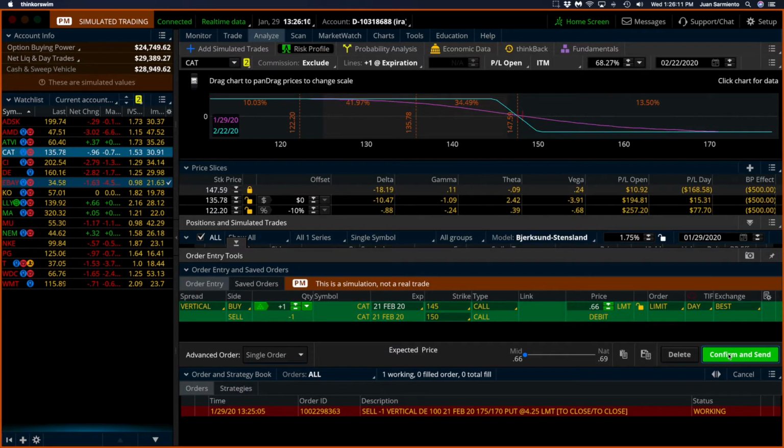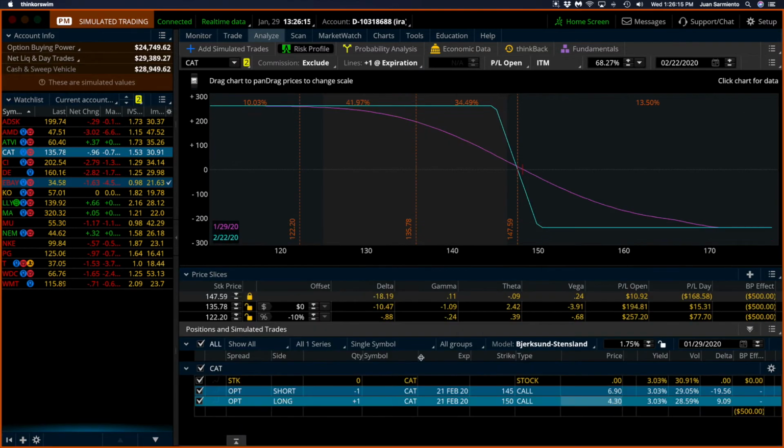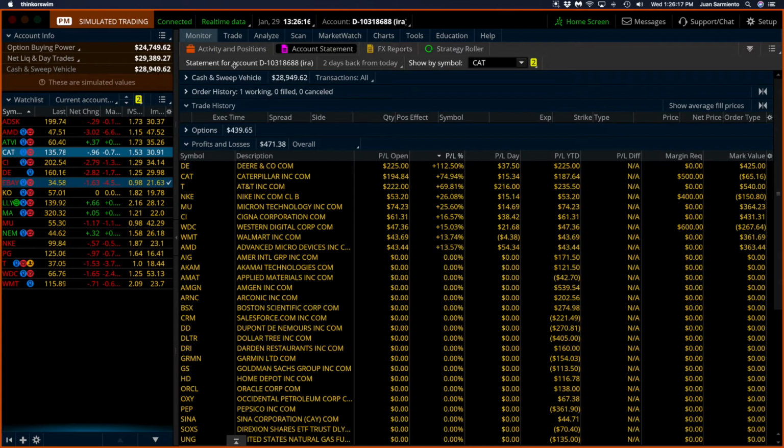And this is a short call spread, so we're going to close it by buying it back. Great. Anyone else? AT&T. Very good profit today. And we have $22, that's 69%.